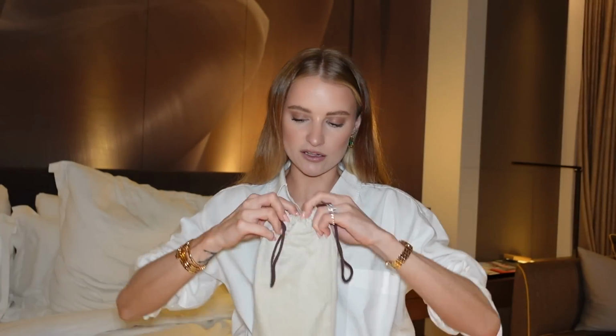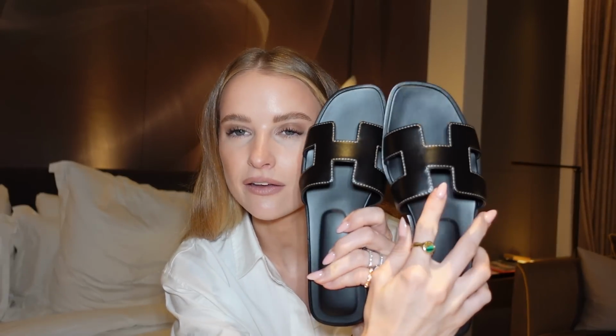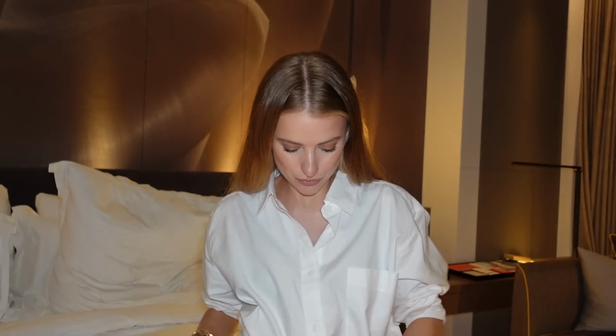I also sized up one half size. I'm usually a 37, these are a 37.5 because I like my sandals to be a tiny bit more roomy, and otherwise literally the back of my heel was right on the edge of this. So bear that in mind if you are buying them, but yeah, I love them. Just super classic, and especially over the rest of summer, they'll be something I can wear with everything, and they're going to be a classic year after year after year. So I bought a pair of those.